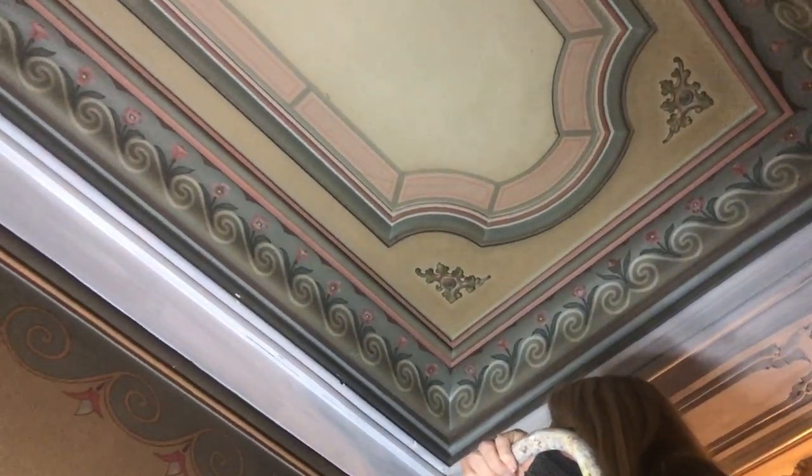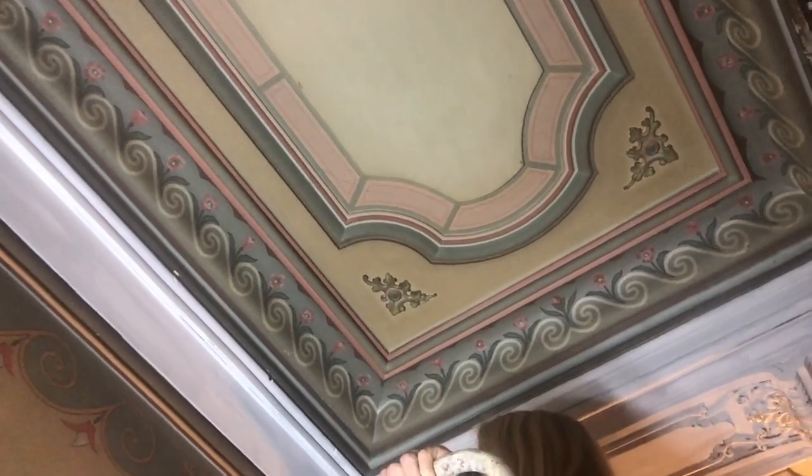It's really the entrance to the house, so it has to be. It's the first thing people see. Yeah. Quite nice to have it finished.